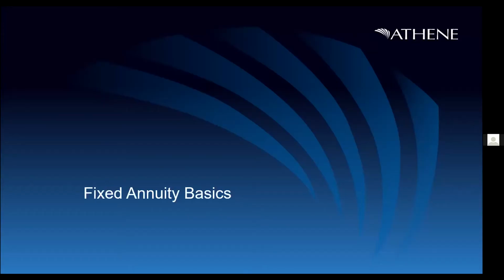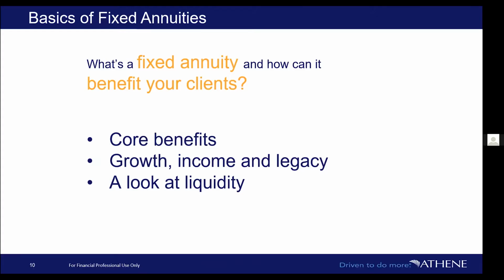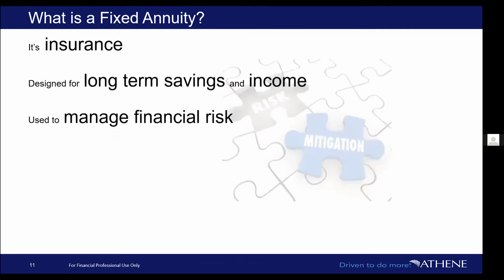So let's talk about some fixed annuity basics. What's a fixed annuity and how can it benefit your clients? So we're going to talk about the core benefits, growth, income, and legacy, and then we're going to take a look at liquidity as well. So what's a fixed annuity? It's insurance designed for long-term savings and income and used to manage financial risk because with a fixed index annuity or a fixed annuity, the client's floor is zero. They can never lose a dollar.